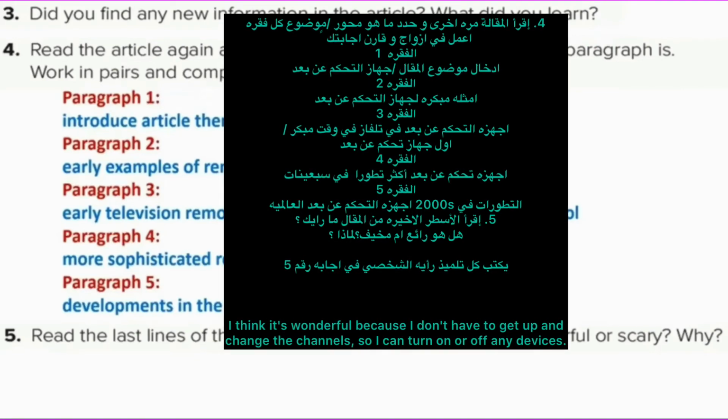Number 4. Read the article again and decide what the focus topic of each paragraph is. Work in pairs and compare your answers, then report in class.